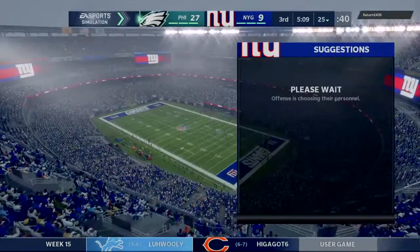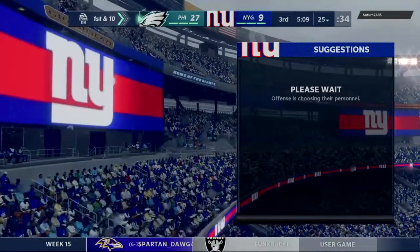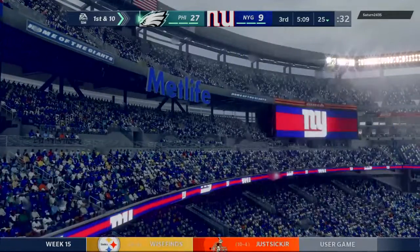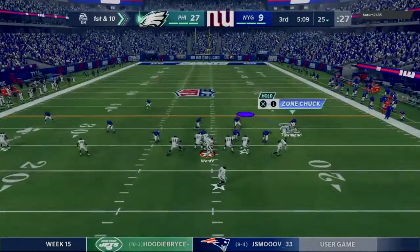13 yards the tally on the return there. And possession will switch hands, 1st and 10. The Eagles offense set to begin their next drive. And they're hoping to redo their efforts in the last drive when they got into the end zone.